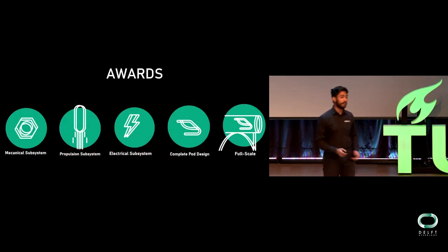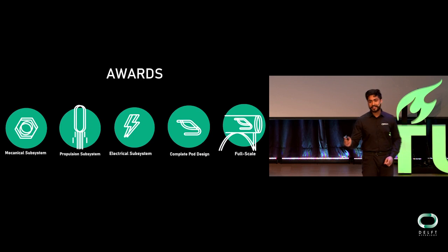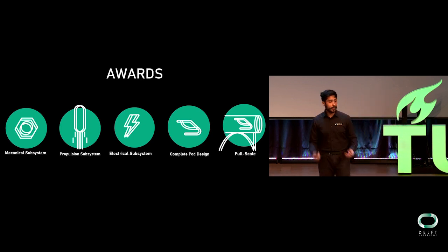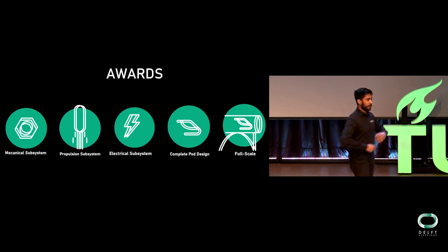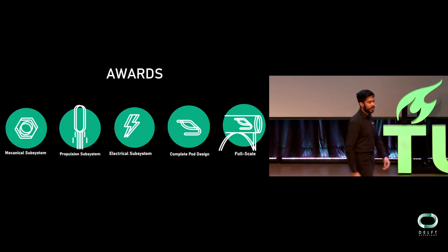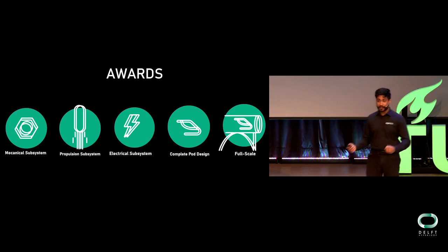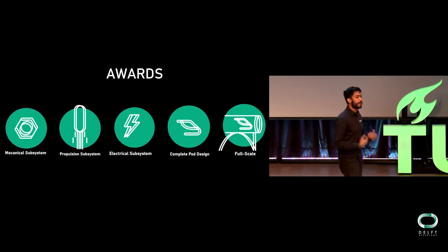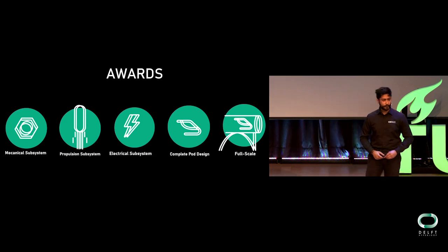This year, Delft Hyperloop will compete in 5 of the 6 categories. The mechanical subsystem award, where we will showcase our structures, suspension, and braking subsystems. Our propulsion subsystem, where we will showcase our one-of-a-kind linear synchronous motor. Our electrical subsystem, where we will demonstrate our ability of pod and trackside localization.